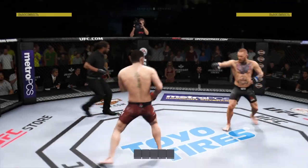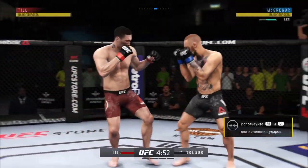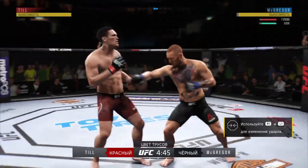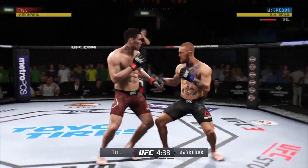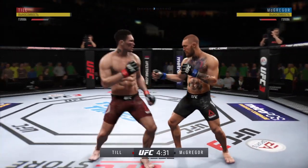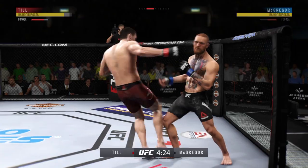We are underway. And how about the buzz in this arena and just the sheer volume from these fans as Conor McGregor makes his return here tonight. Now, how will he approach the early portions of this fight? That is the big question. We know he's had some quick finishes in his UFC career, but a lot of people think he'll want to feel this thing out and get his feet under him early.